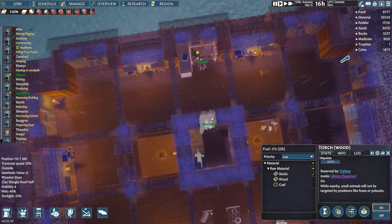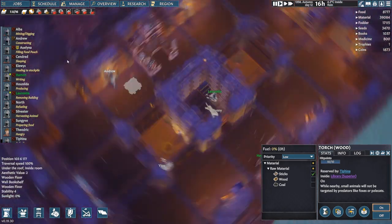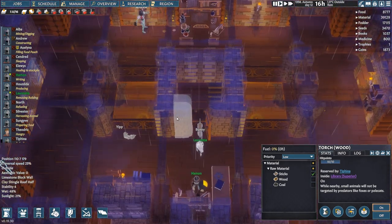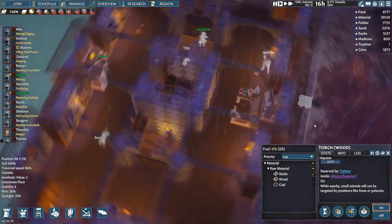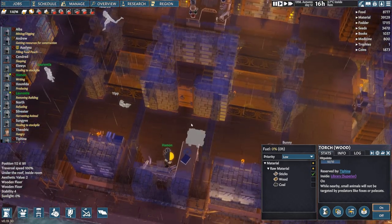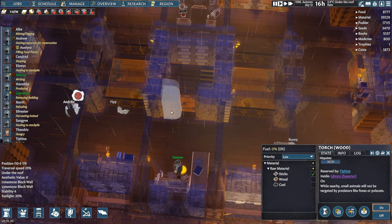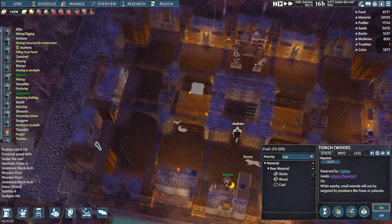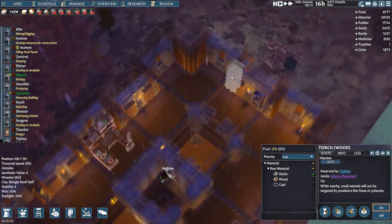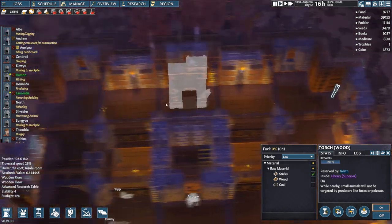There's still some lighting problems around these parts. Not sure really how to fix that just yet. I do have a light that's going to be put over here, but because the door's right in the middle, it's a little bit harder to do. So I might just put a torch on that wall right there. We'll see how it looks with the rest of the lights and stuff once we get it all set up.